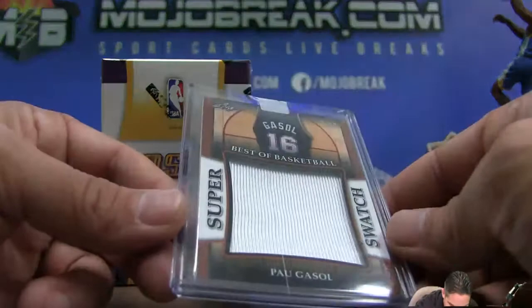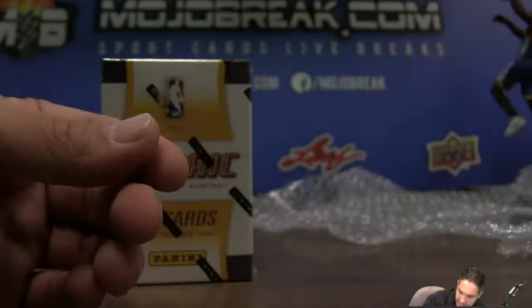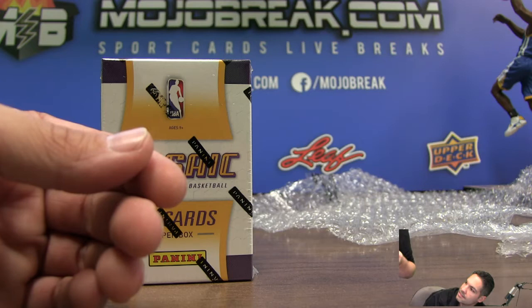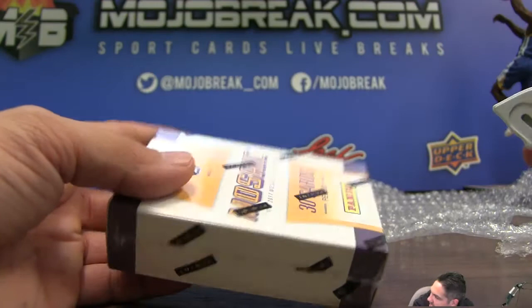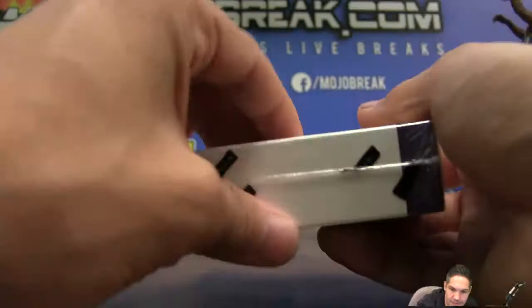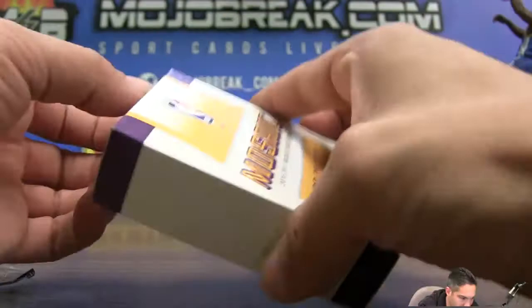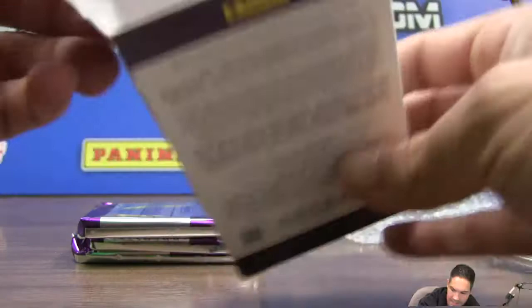Pau Gasol, and that is Chicago Bulls. Is that a Bulls jersey? I think so. No, that's Spurs. Is it? With the red? It's not. Yeah. We'll look that up. I think it's Bulls. I think it's the black Bulls jersey. It's got blue in it too, dude. Spain. All right, we're gonna look that one up. I think it's Bulls. But he was also drafted... Grizzlies never had a black jersey.